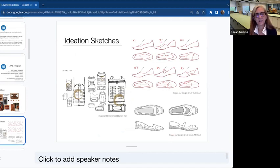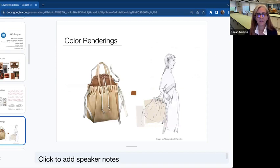And then these are quick ideation sketches, meaning you're just getting your ideas out and doing variations of something to really work through your designs, communicate with your teacher, and explore what you're thinking about. Some of these are by hand on the left, and the top right and the bottom right are digital drawings on computer. Here's a color rendering.